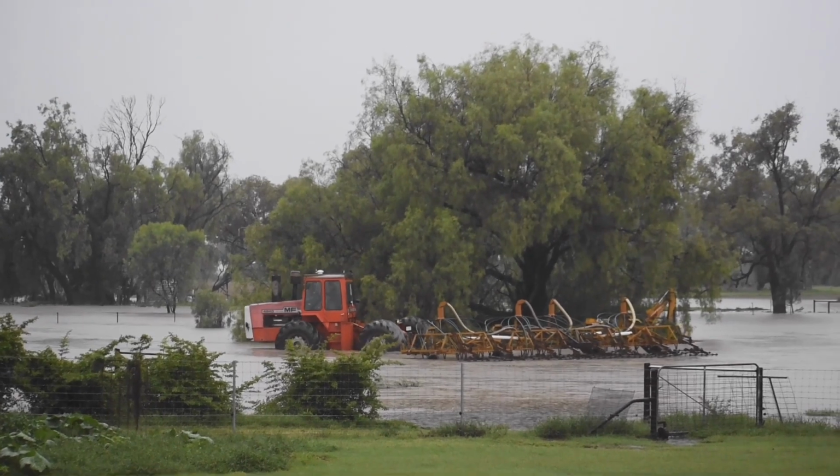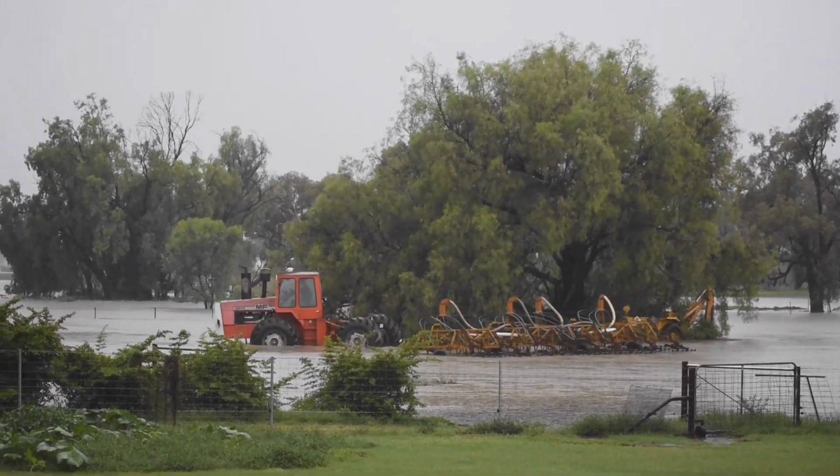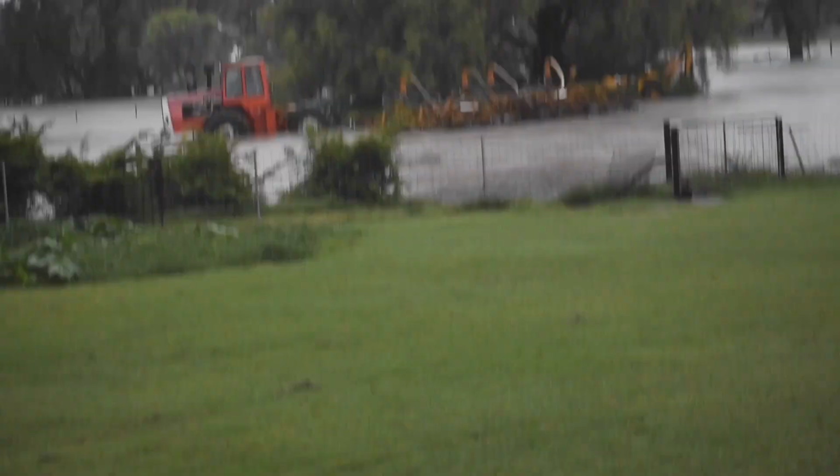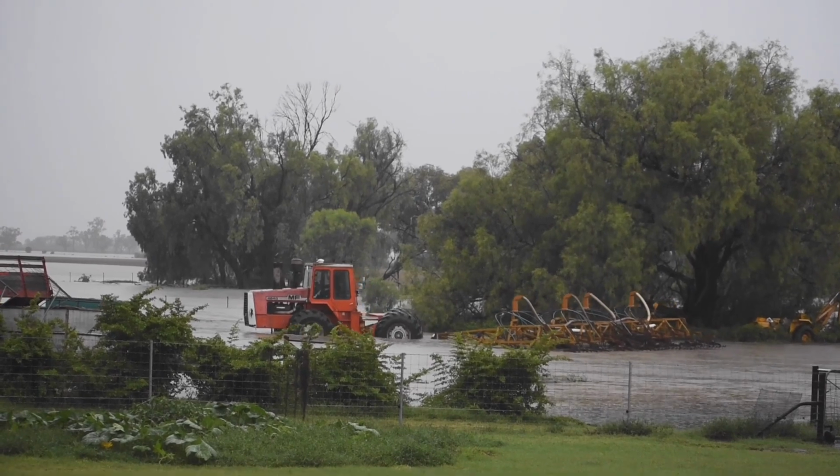This is the separate farm, the main farm. This is just a little farm where we live, and my brother-in-law and sister, and we run it together.